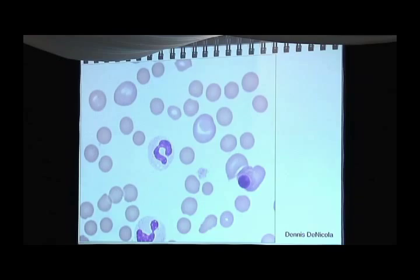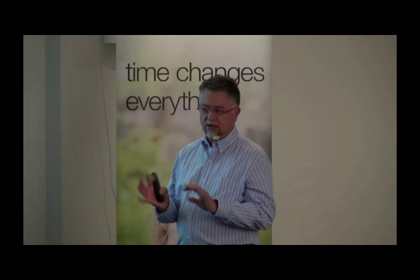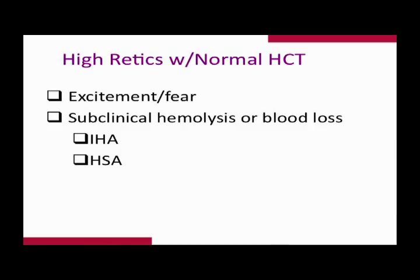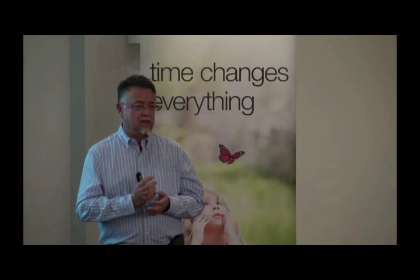So the discussion they have with the owners is that this is early immune-mediated hemolysis and it's compensated, and the owner was all in. She said, we're coming back tomorrow morning with my husband. We're going to start him on PRED and azathioprine. And that evening, he came back in with a hematocrit of 28, all right? So about 9 hours after they saw him in the morning, he hemolyzed. So the reason I'm telling you this is because we now recognize that we see a subset of dogs that have a normal to slightly increased hematocrit and reticulocytes, and we used to ignore them, all right?